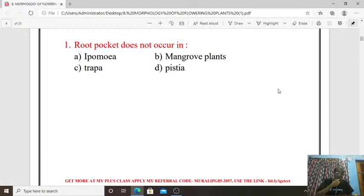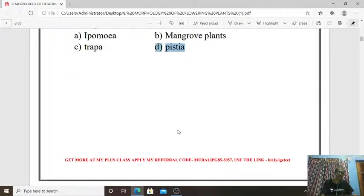First question: root pocket does not occur in which plant? In the case of aquatic plants we can observe root pockets, but out of these four plants, Ipomoea, Trapa, mangrove plant and Pistia, one does not have root pockets. D is the answer, Pistia. Pistia does not have any root pockets. So the answer is D for the first question.